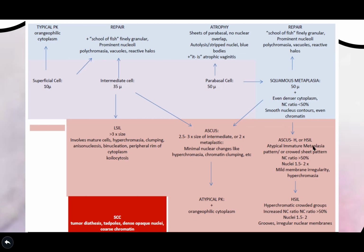And then you go up to ASC-H, or HSIL. So these nuclei will be 1.5 to 2 times in comparison to the intermediate cells. The NC ratio is increasing, and that one has irregularity and hyperchromasia. And then you go all the way to HSIL, where you have a whole bunch of those crowded groups and still the same size, but it's just much more irregular.